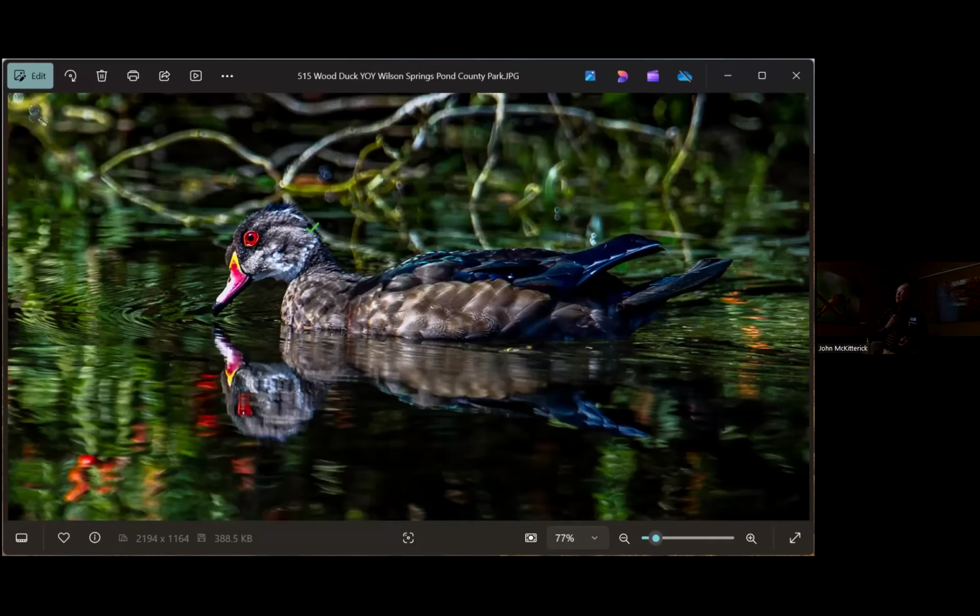A male wood duck in non-breeding plumage, with a really nice red eye there. The bill is multicolored as well.